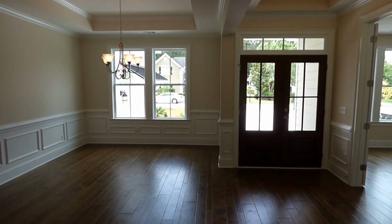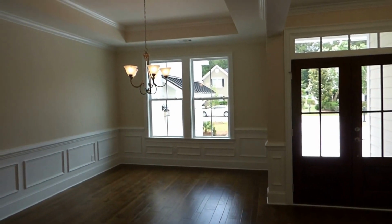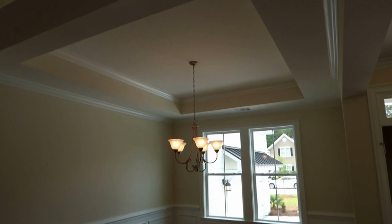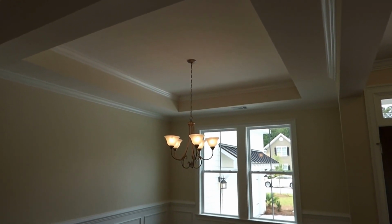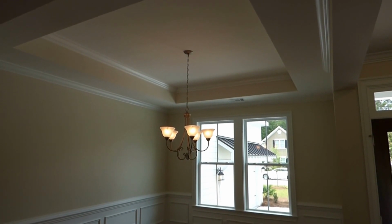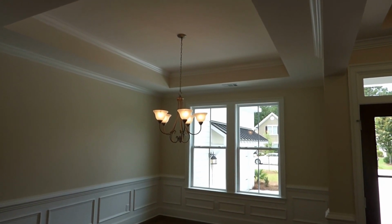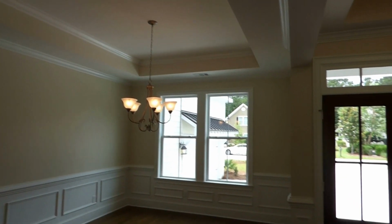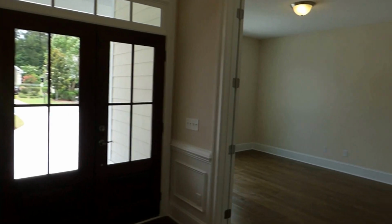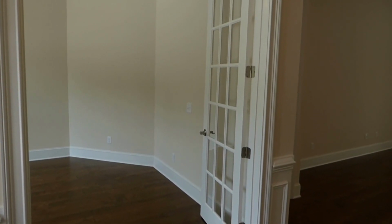Now, a couple of things here. The buyer came along and they decided they wanted some crown molding, some additional crown molding. So that crown molding, which is in that recessed ceiling, was not originally part of the package. They were able to add that in within just a week of closing, believe it or not. I was very surprised that the builder could do that, but they did. Also, they added these double doors. Here's your home office over here to this side with the French doors, glass panels, looking good, double doors to your office.